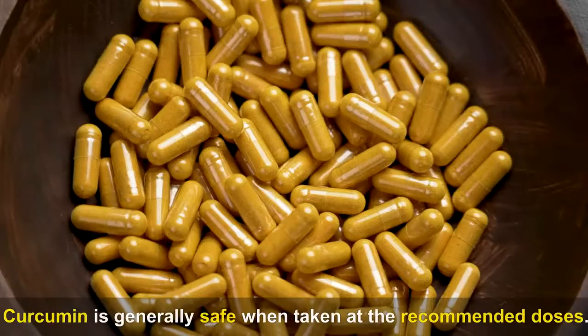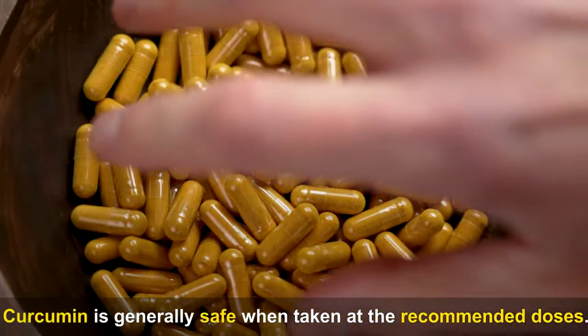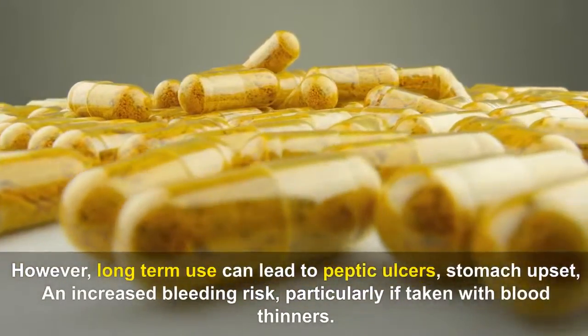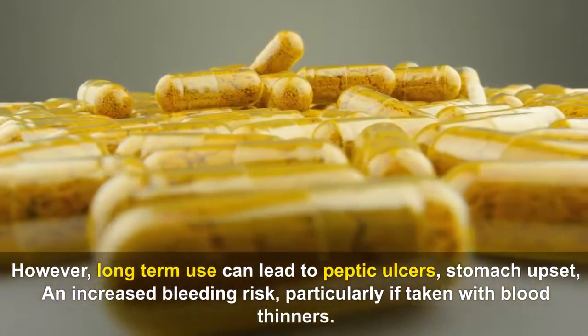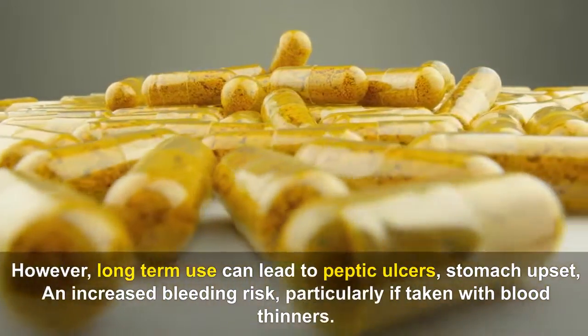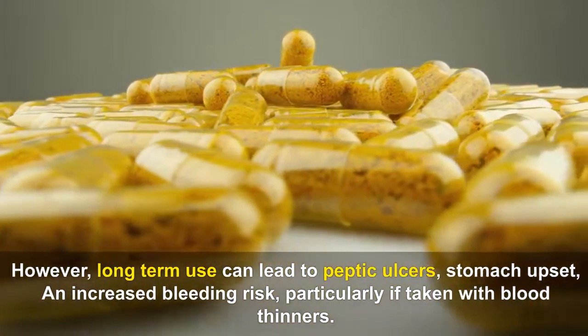Precautions. Curcumin is generally safe when taken at the recommended doses. However, long-term use can lead to peptic ulcers, stomach upset, and increased bleeding risk, particularly if taken with blood thinners.